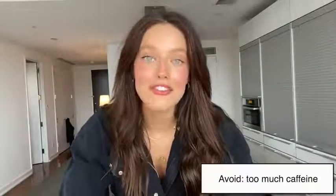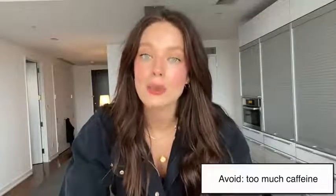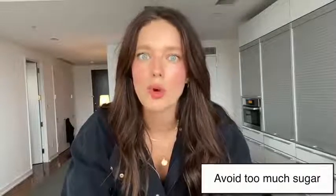In terms of foods that I avoid that are not great for skin, I would say caffeine is not great for skin. I feel like when I do a lot of caffeine, my skin looks a little more dry and a little more dull. Same thing goes for alcohol. And I also try to avoid a lot of sugar. Sugar in general is not good for you, but it definitely makes my skin look more dull.